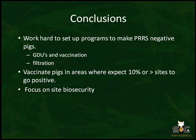So, conclusions for us is that we have a lot of different programs, and one size doesn't fit all. It's all custom designed. But if you just step back away from that for a second, it's like, how are we really going to control PRRS? How are we going to make negative pigs? And just as importantly, how do we develop a gilt developer system that not only fits well with PRRS, but fits for all the little bugs besides? So when we make a pig and send it out in the flow, it's going to perform well.